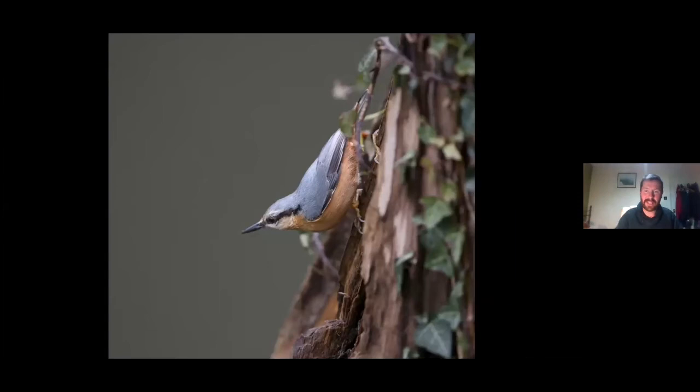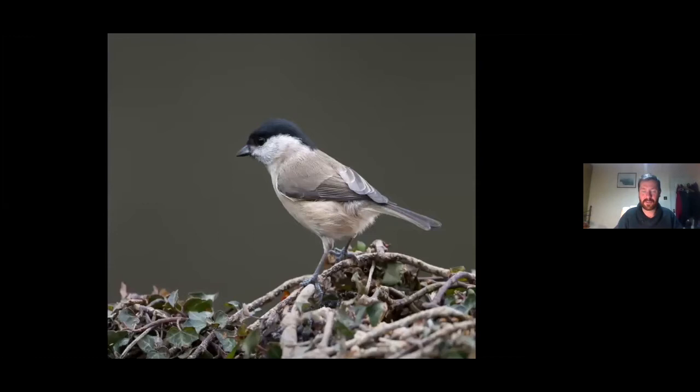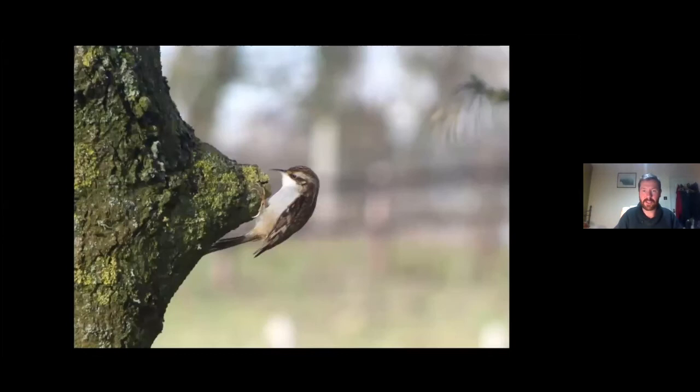And just learn the common woodland birds to start with, then start looking at your slightly more scarce and unusual species. Marsh tit here coming in. I used to go finding willow tits as well, but sadly not so anymore. Lovely marsh tit there. Treecreepers, just the number of treecreepers, people often comment, wow, there are so many of them, and they're very, very numerous. Lovely little birds creeping up and finding insects in the lichen covered branches.